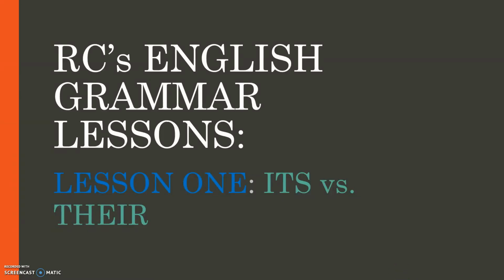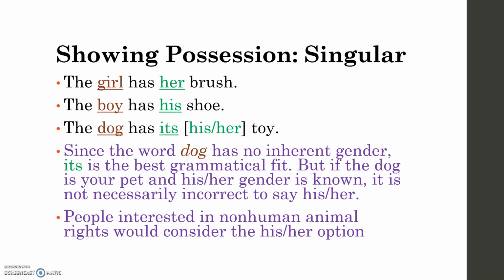This is Lesson 1, and it's about its versus their. Basically, it's about showing possession. In the singular form, you have issues where gender is known, such as the girl has her brush or the boy has his shoe. But you also have some words where there is no inherent gender, like the dog. The dog has its toy.